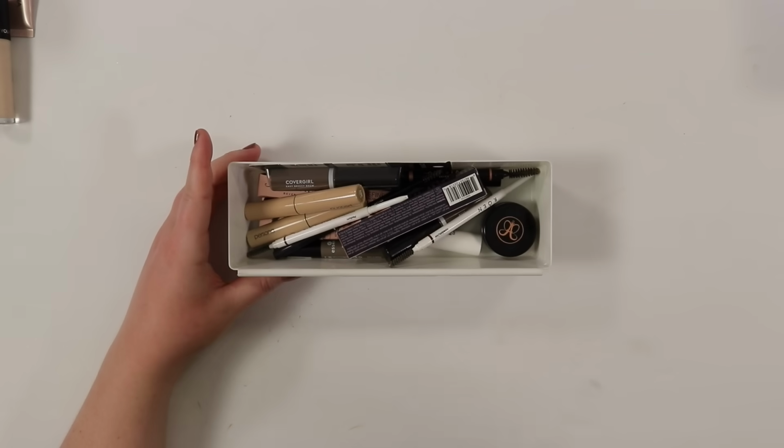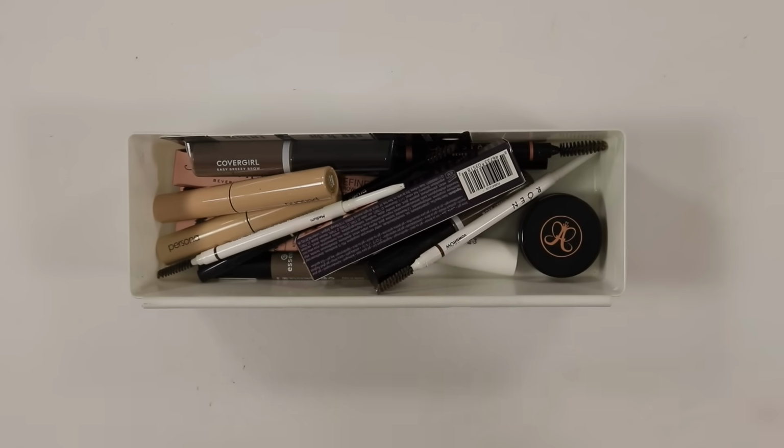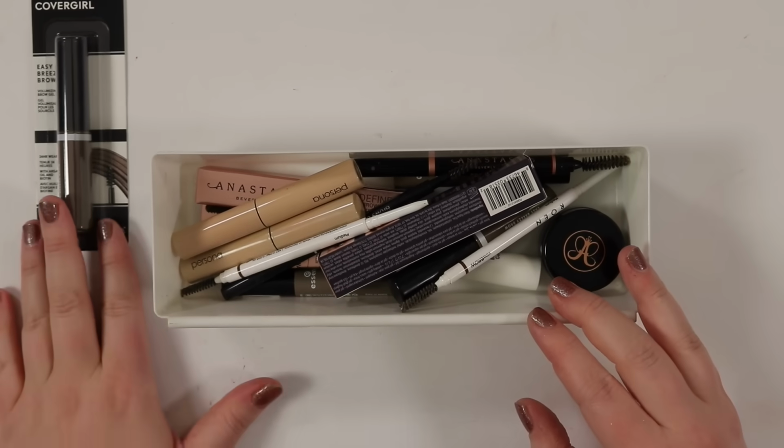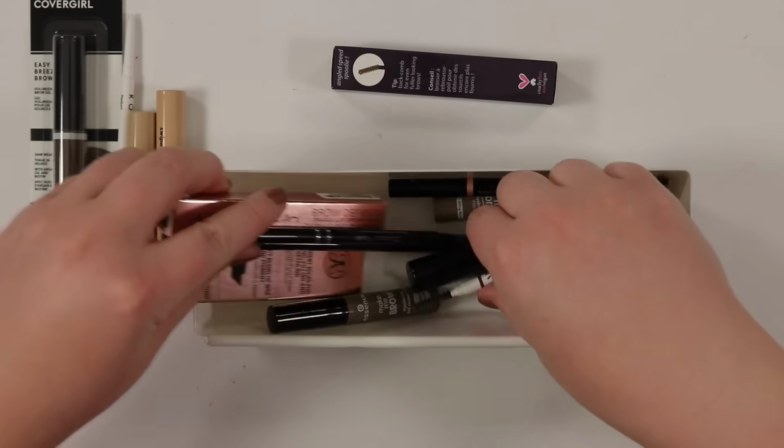I think I'm gonna zoom us in. I don't like when it's too tight. Sometimes it's claustrophobic. I feel like that when I'm watching other people's declutters, because of course I like watching them. But this is my brow drawer. So I have a lot of stuff. Maybe I'll just get it all out here.